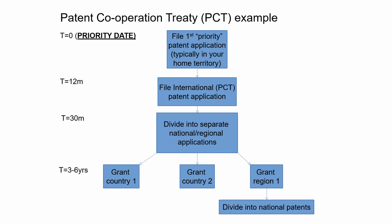Once you get to the 30-month stage, or the 2.5 year stage from your very first filing, you do then need to split this international patent application into separate countries and or separate regions. So let's take, for example, the USA, Australia and Europe. What you would do is you'd need to file directly in the USA, you'd need to file directly in Australia, but for Europe you'd be able to file a European patent application which would go through the grant process as one single unit, and it's not until the thing is accepted for grant that you actually then need to divide it into separate national patents.